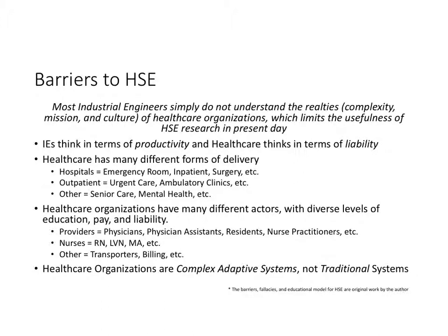But if you talk to people who work in operations research or other parts, they may not even really understand what it means to be a complex adaptive system. How is that different from a traditional system? In complex adaptive systems, we look for emergence. We look for emergent phenomena. How do things emerge from localized interactions?